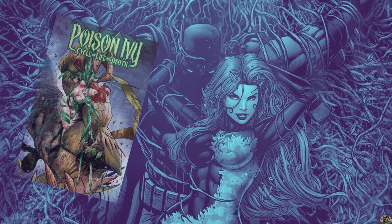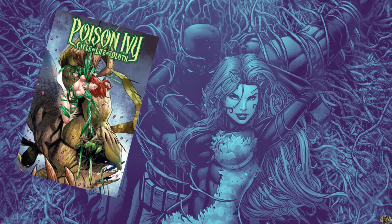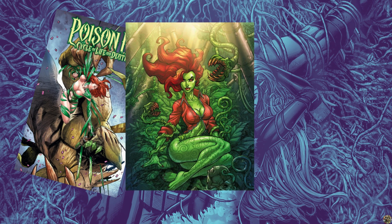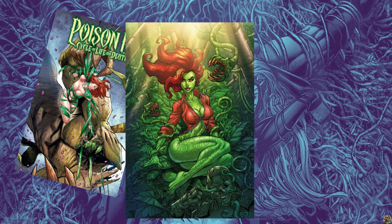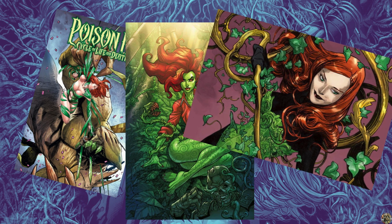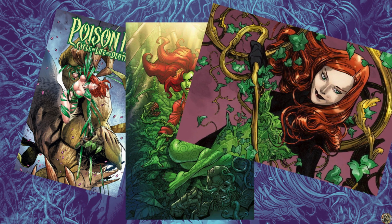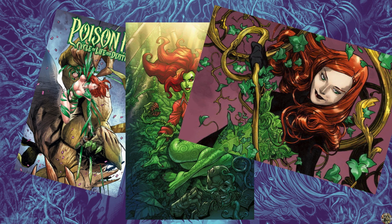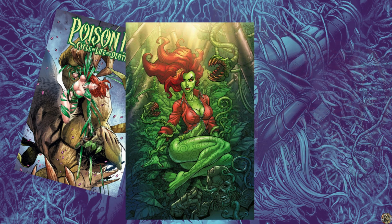Before we begin, let's dive into a little history of this botanical beauty. Poison Ivy, whose real name is Dr. Pamela Lillian Isley, is often portrayed as an adversary of Batman. She is altered after being exposed to various toxins and chemicals, which transforms her into a plant-human hybrid with enhanced strength, agility, and a toxic touch.